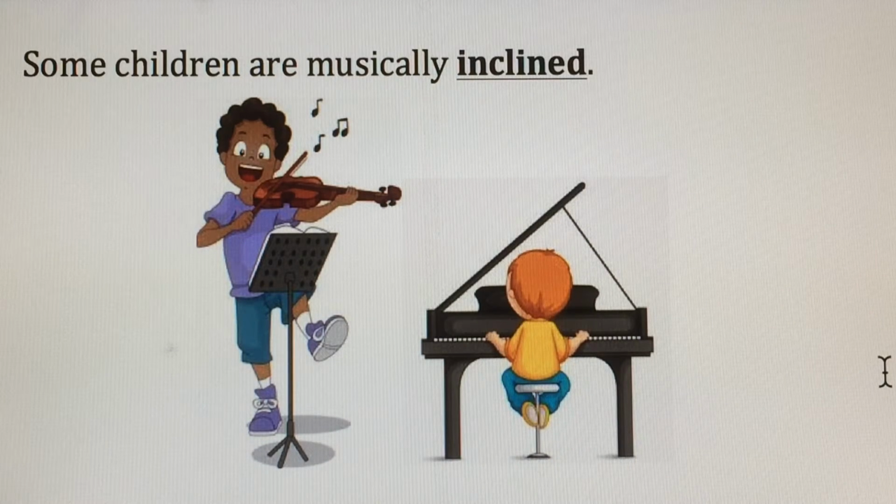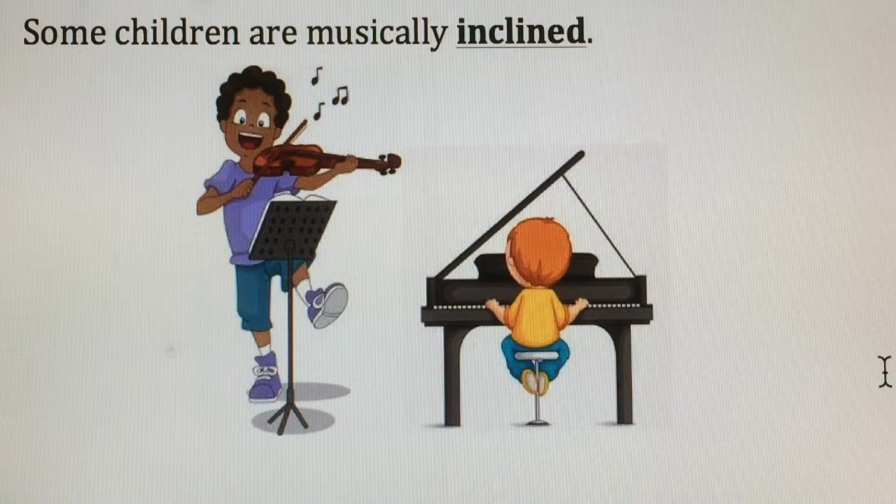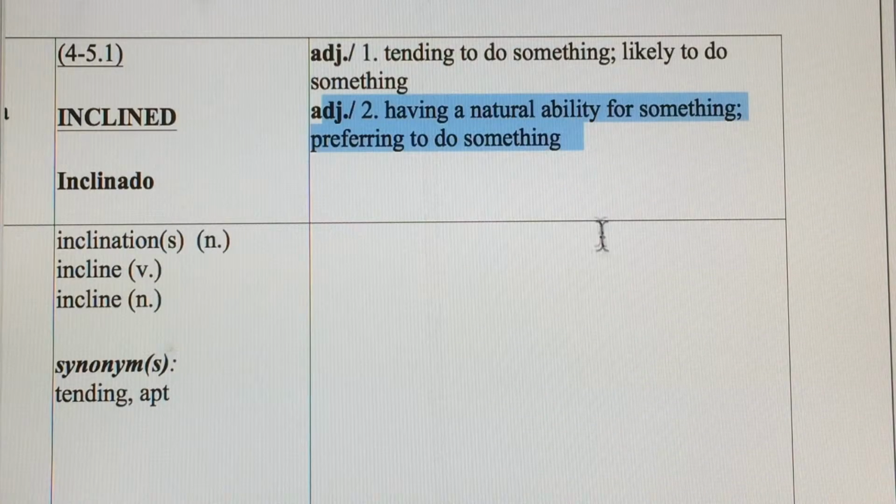We can say that some children are musically inclined. That means they just really take to music. Some of them find music and learning different instruments easy to learn. And so we can say they are musically inclined. It means they have the natural ability for it.